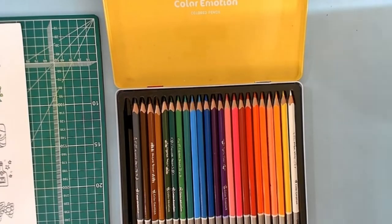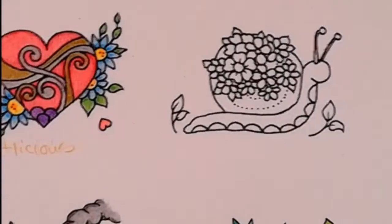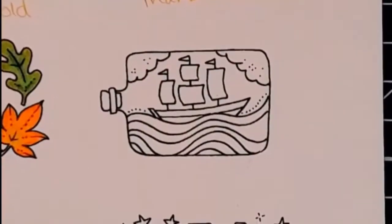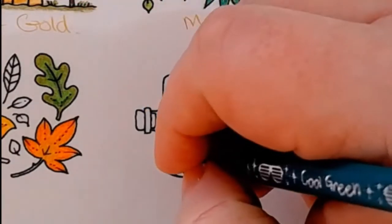I love the pictures on them. I just think they're just the cutest things. All right, so let's go over to our close-up here and choose a picture. Let's do the snail. The snail or the boat. Let's see what kind of... maybe the boat. Let's do the boat. Just because. All right, so let's start with the water. And we're going to use cool green.